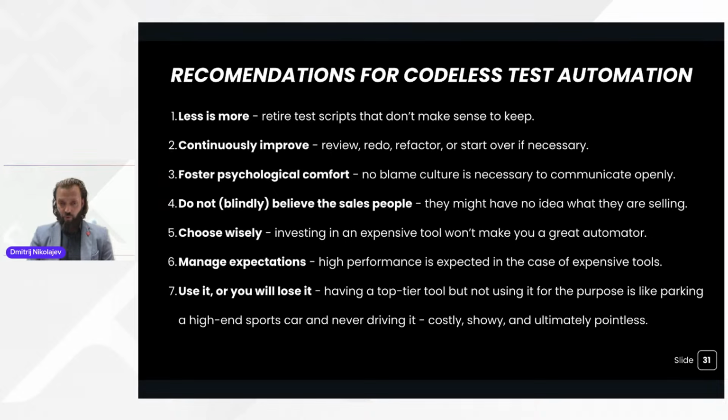Review, it's important to do the reviews: peer reviews, reviews by senior automators, reviews by architects. Don't be afraid to redo what you have done, and it's important to communicate what needs to be redone. Sometimes business can see no value in something being redone, but it's a long-term investment to make sure that your scripts will require less maintenance in the future, or will be more robust, or will be more suitable for scaling it up once more functionality is added and you need to automate more test cases. Refactor and start over if necessary.